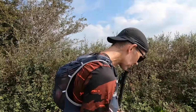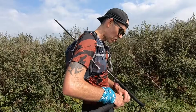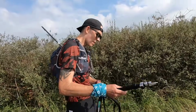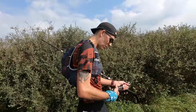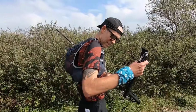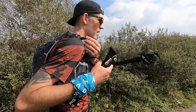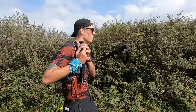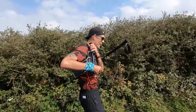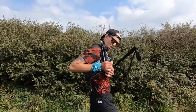Right, so we are off of Brown Willy and we are back on the road. So time to get these poles away, but they've been really good. Super impressed. Nice and stiff because they're carbon, so you feel like you're getting good power through the poles, and really grippy on the handle grips, which is definitely an important feature. So we probably won't have to use them again. It's pretty flat, there's not a lot of climbing from here, but we are dropping down to the famous Jamaica Inn.